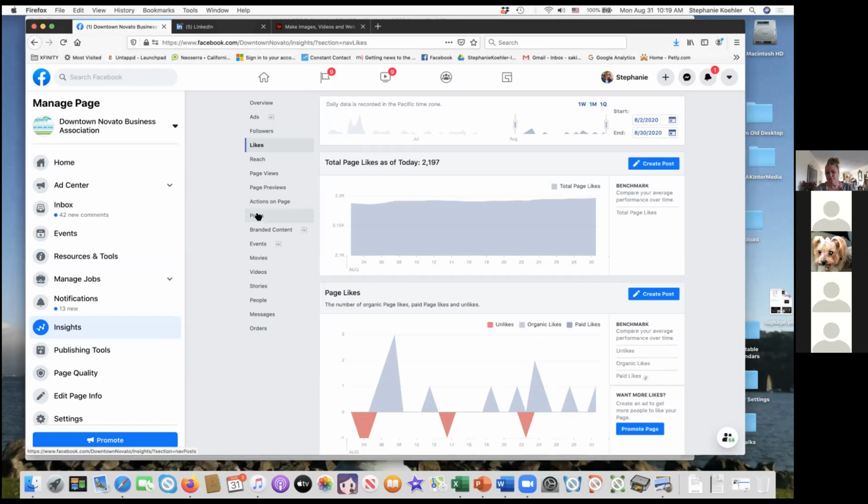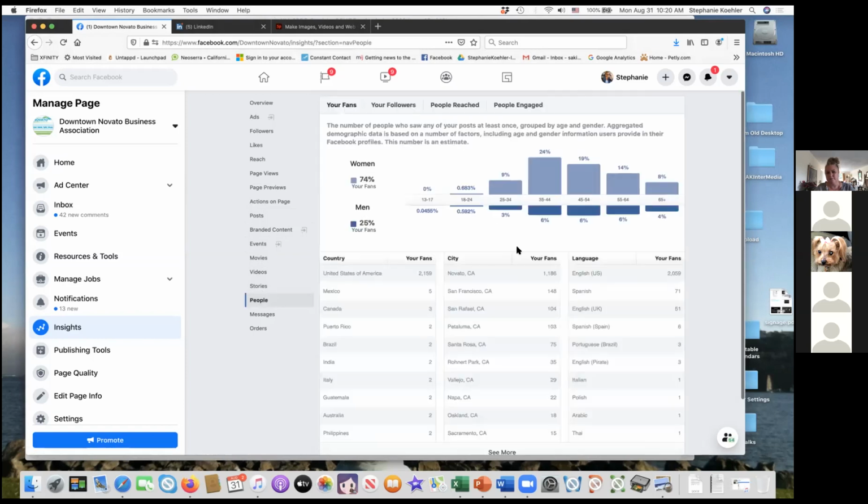If you click on posts, actually two things. Why is it not doing it? There we go. I want to look at people too. Let's go to people. So this will tell you who your fans are, who your followers are, who you've reached, and who has engaged. So this is important information.